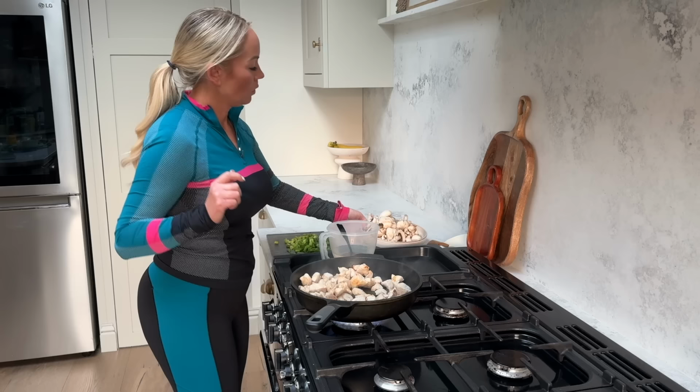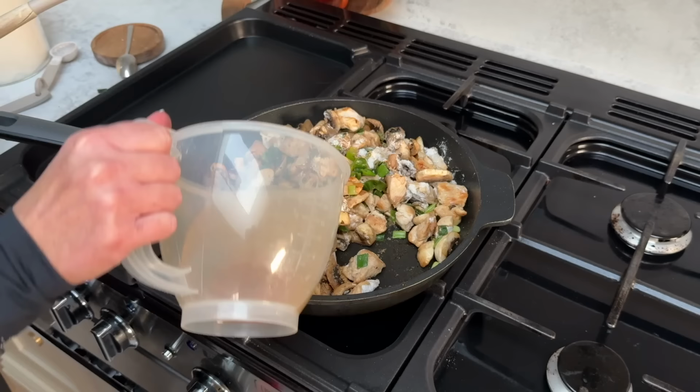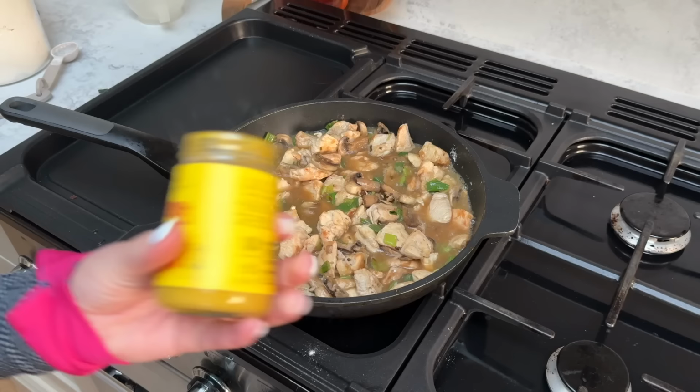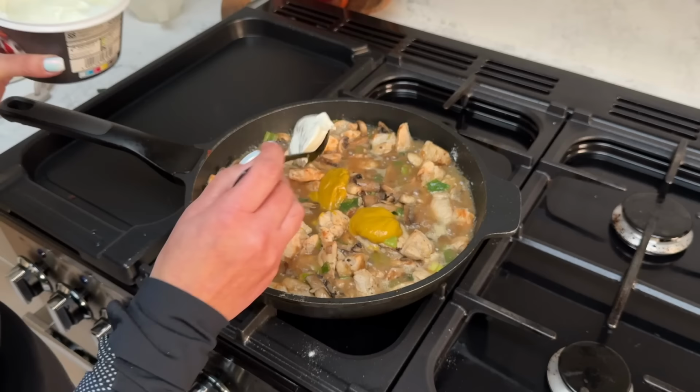Then I'm going to add in the mushrooms, add in the spring onion, and then I add in some flour, just a tablespoon. This thickens it up, makes it all nice. Then I'm adding in the stock that I made. And then the secret ingredient is Coleman's mustard. I always add double what the recipe calls for because I don't think it's enough.